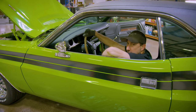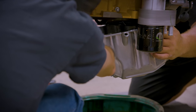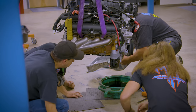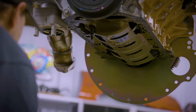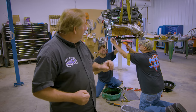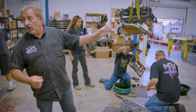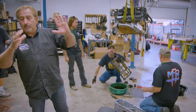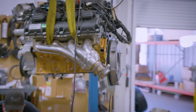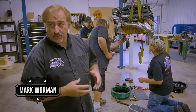With headway made on Buck's Challenger, Dave steps into the engine room to help get the 392 ready for installation. So I just got back out into the shop. The guys have been working on the engine all morning long. Just a quick update. They've had to take the flywheel off to put the second part of the scatter shield on. This is the big steel plate that protects the back of the block should something come unglued. The rest of it is the actual bell housing as part of the scatter shield as well.